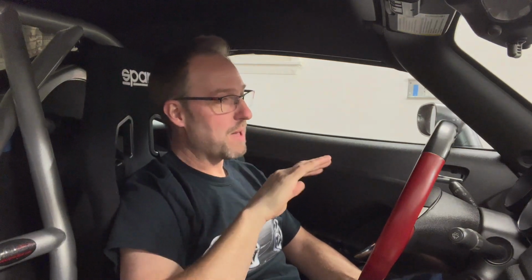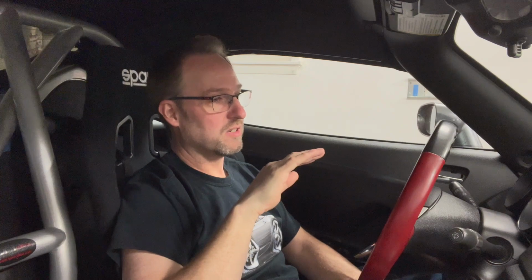So obviously the acceleration is nothing like a V8, which has a completely flat torque graph from, you know, 1500 to redline RPMs. This definitely goes up at a low amount of torque from 1500 to 3000 RPM. At 3000 RPM, it just goes right up and you can just feel it go.